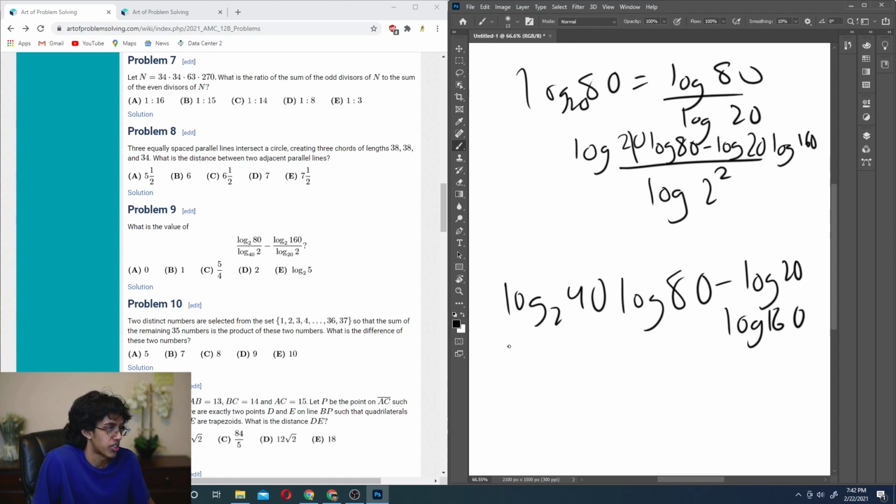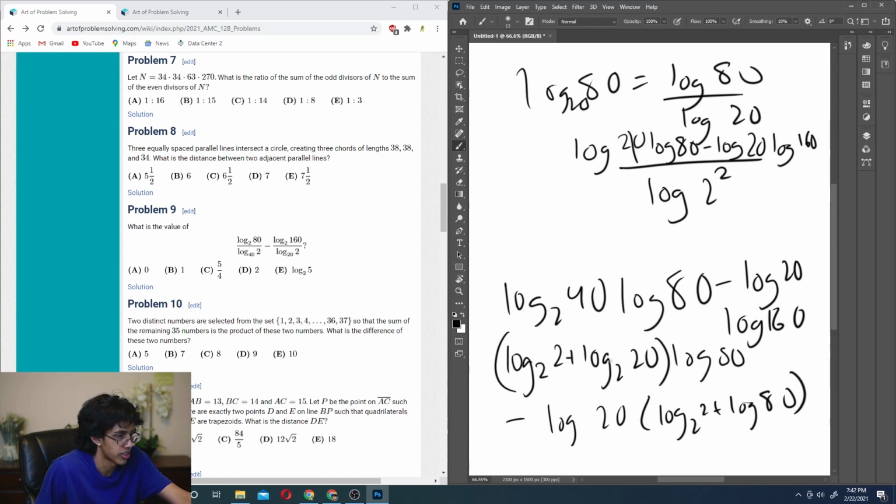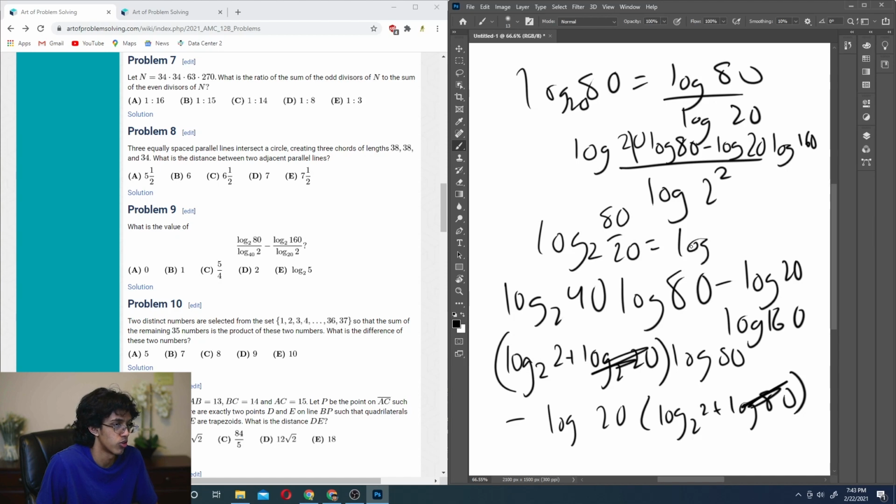So the idea is you could set this to be log 2 of 2 plus log 2 of 20, right? Just by log multiplication rules, because it is the same thing as log 2 times 20 times log 80 minus log 20 times log 2 of 2 plus log 80. So this cancels out with that. And then you're left with log 80 minus log 20, which is just log 2 of 80 over 20, which is equal to log 2 of 4, which is equal to 2, which is D. Hey, we did it, boys.